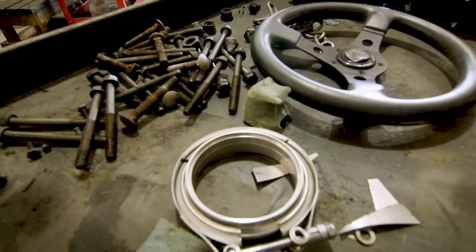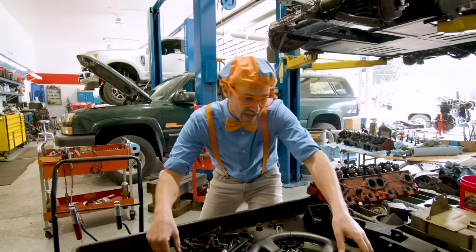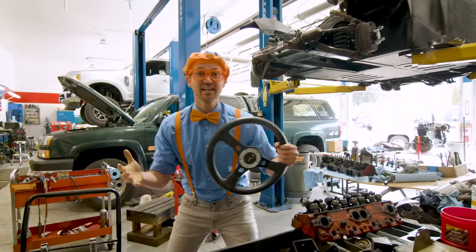Whoa! Check it out! Yeah, it looks like we have some big bolts. Whoa! And we have some big nuts. Hey, what's this doing here? Do you know what this is? Yeah, it's a steering wheel. 10 and 2.